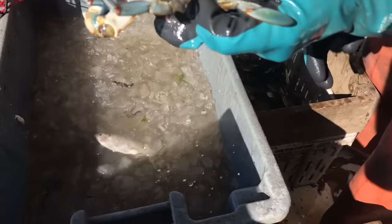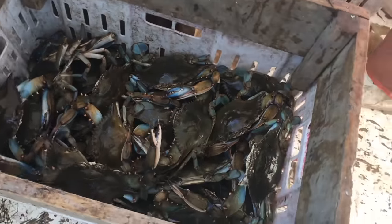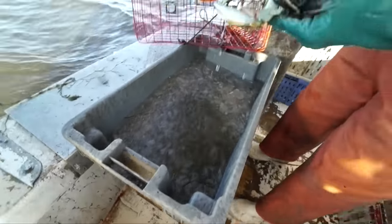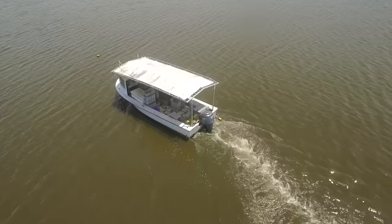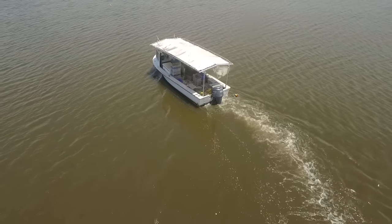Alright, so we just filled up the first crate of number ones. Remember, number ones are the most valuable crab. Ballparking it, that crate right there is worth about $250. That sounds good, that sounds like a lot. But you have to consider expenses. And that's what he was saying earlier. People focus on the money coming in, they don't think about what's going out. You have to fuel the boat, get ice, get bait. You gotta just consider some of those things too.